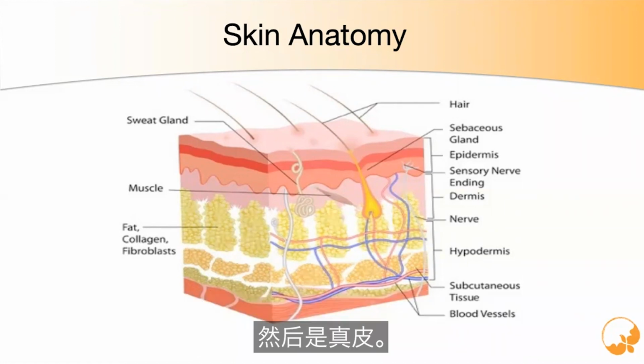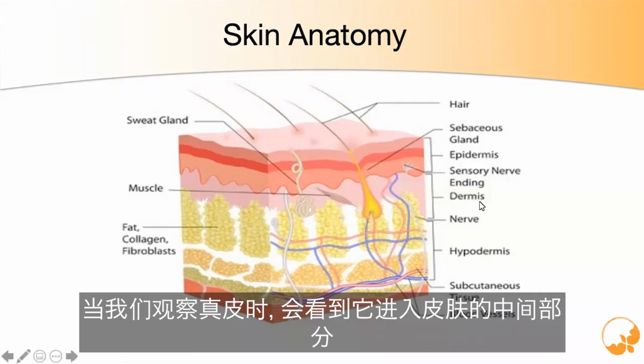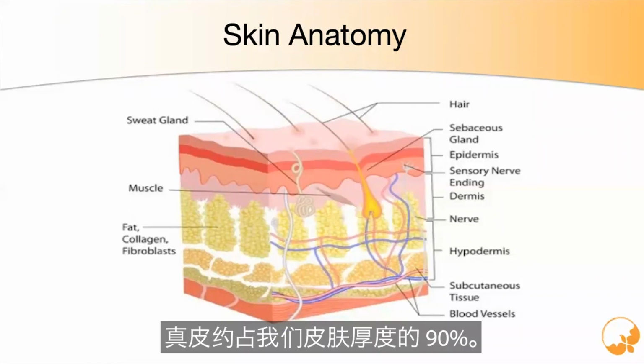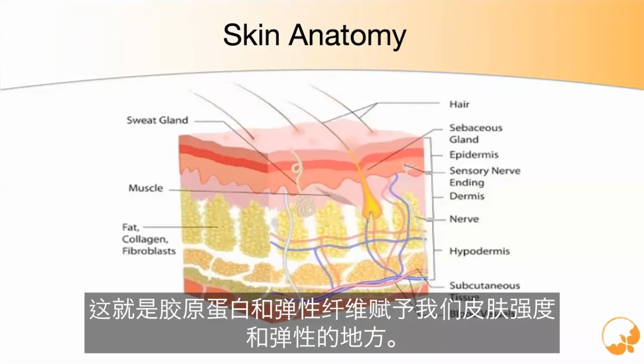Then we have the dermis. You can see it goes into the middle section of our skin, and it contains all the blood vessels, the nerves, the hair follicles, the sweat glands, and the oil glands. It makes up about 90% of our skin's thickness. And this is where the collagen and the elastic fibers give our skin its strength and elasticity.